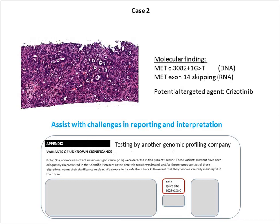This exon 14 skipping mutation should be characterized as a pathogenic mutation, and there are targeted agents that can be used. Actually, this individual did receive crizotinib and responded with a good response for 6 months.